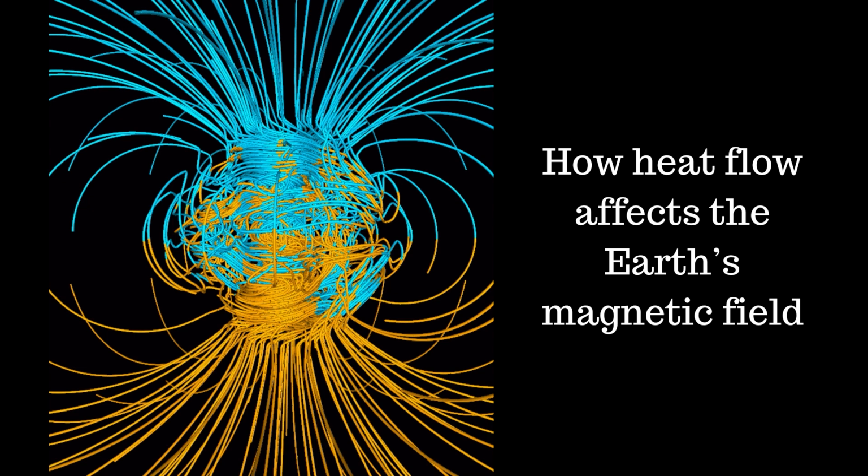Compass readings that don't always show the direction of true north, and interference with the operations of satellites are just a few of the problems caused by peculiarities within Earth's magnetic field. The planet's magnetic field radiates around the Earth and far into space, but it's all set up by processes happening deep within the planet's core, where temperatures exceed 5,000 degrees Celsius.